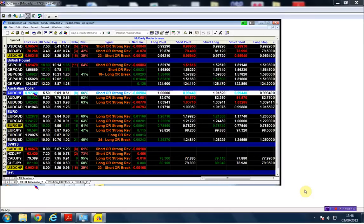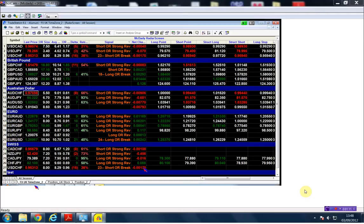And as you can see here, the Aussie Swiss now is trading at 97.68. So you're already up about 120, 130 pips. This is a $1,000 or $1,400 move. If you took this on Sunday last week, and you went to sleep, you're up $1,500.